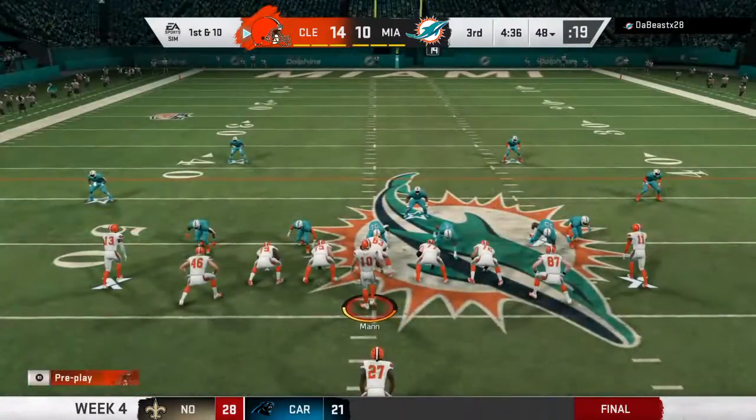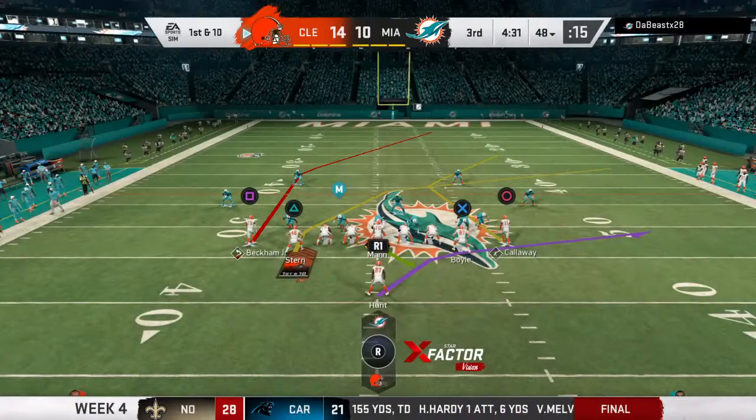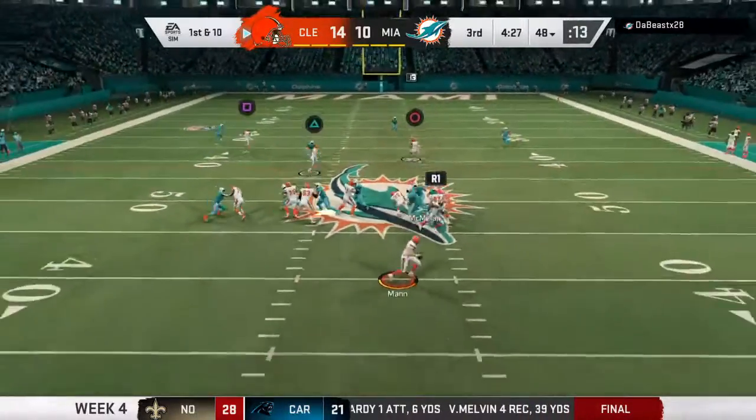Here we go. 30 base. You go. Bam. You got time right there. Off the play fake.